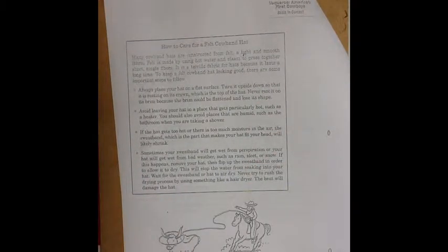Many cowhand hats are constructed from felt, a light and smooth fabric. Felt is made by using hot water and steam to press together short single fibers. It is a terrific fabric for hats because it lasts a long time. To keep a felt cowhand hat looking good, there are some important steps to follow.